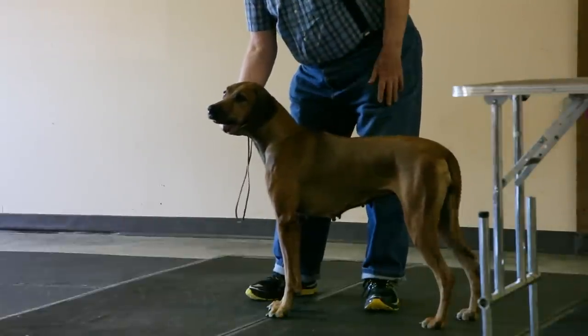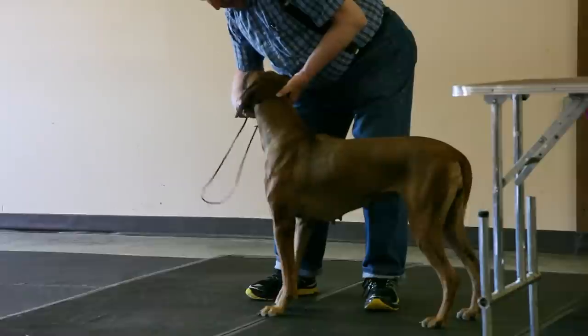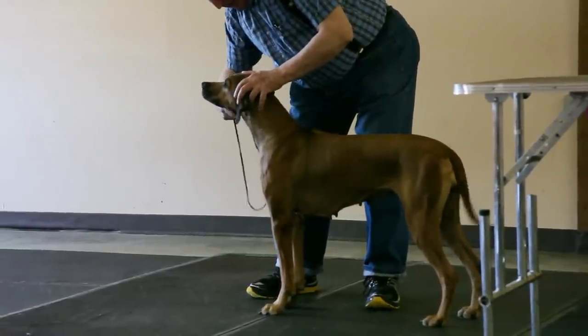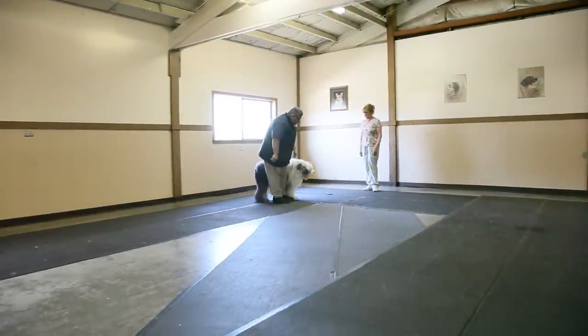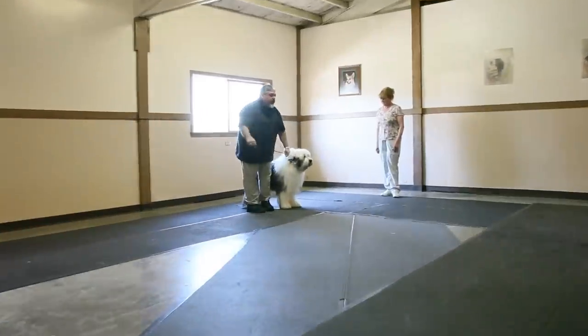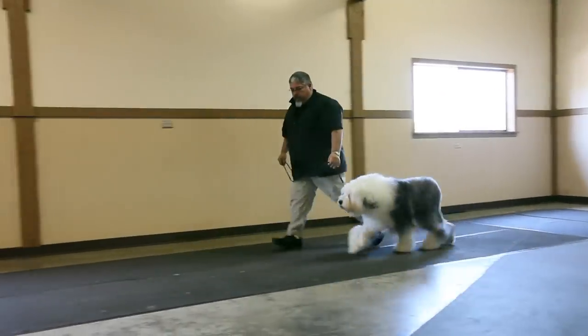Okay, now you're going to see another thing, too. Keep that head straight. Don't let her turn that head. That's a test. If you let them turn their muzzle a quarter of an inch, you've just failed the test when we take off. Okay, so the dog's facing that direction, we're going to take off this direction. All right, let's go. Good.